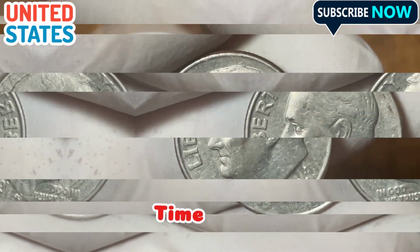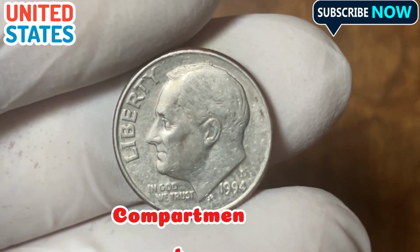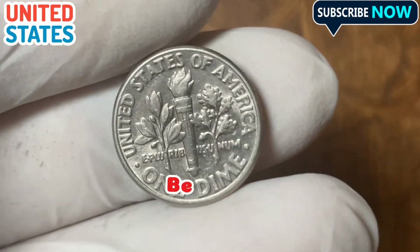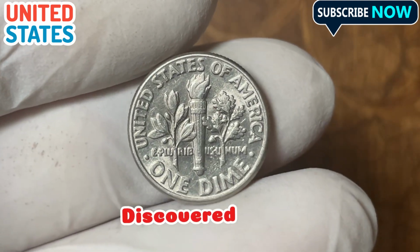So, next time you find a dime in your couch cushions, your glove compartment, or your coin jar, take a closer look. That small piece of metal could be a $4.6 million jackpot waiting to be discovered.